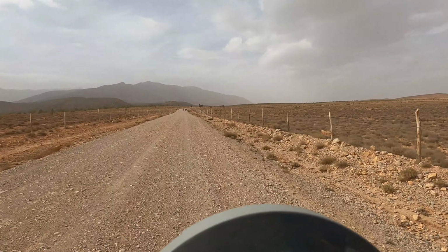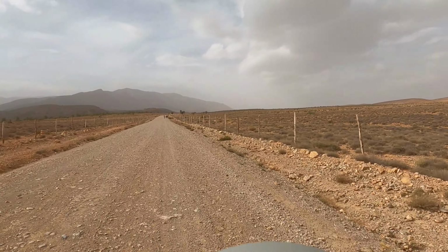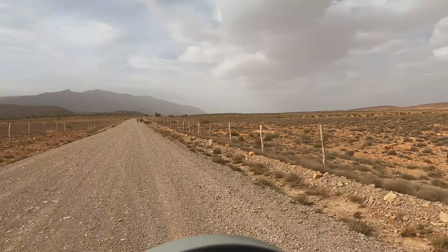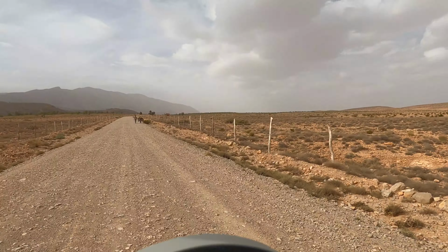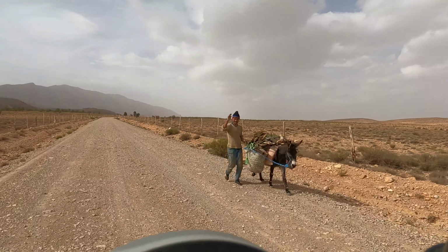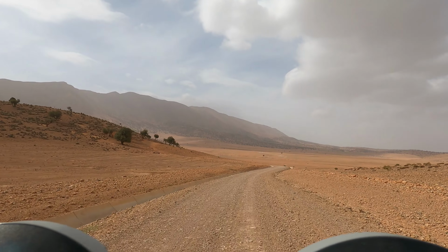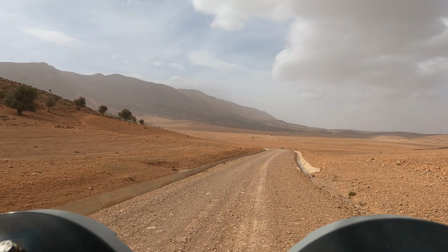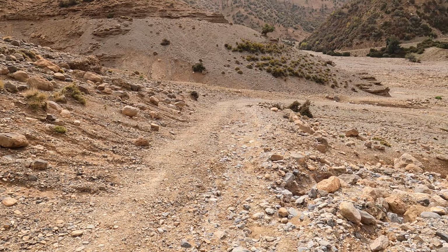Once we were back on the road, we set course for Cirque de Afar, a very famous road for the Atlas Mountains. Unfortunately, Morocco had been dealing with heavy floods in the weeks before, and part of the road had washed away, and it was really impossible to cross. Nevertheless, we still had a fantastic day of driving in that area.